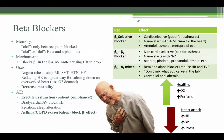All right, let's talk about more specific beta blockers. There's just too many to list, so I just go for some shortcuts in memorization. All the beta blockers that start from A through M, I just remember AIM for the heart, and that helps me know that they are cardioselective agents. Cardioselective agents are good for asthmatic patients because you don't get the beta 2 blockade, which can cause an impeding of airway flow. Examples of beta blockers in this category are going to be atenolol, esmolol, metoprolol, and all of them are going to start with A through M.